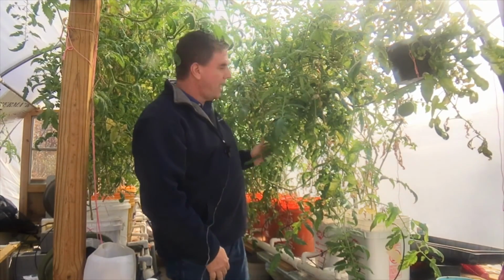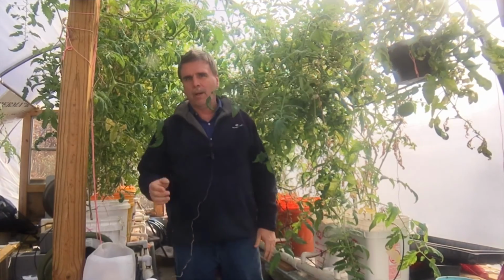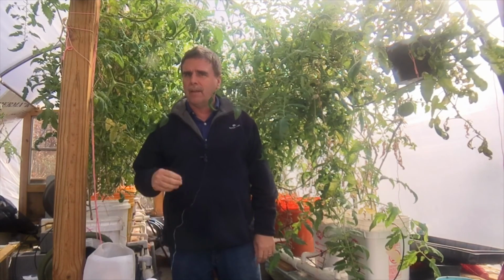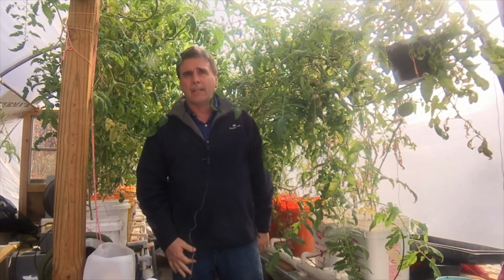They kind of got away from me, I'm gonna be honest with you. They went through a spell there where they were flowering and they were not setting tomatoes, and I kind of got frustrated with them and didn't take care of them like I should. I should have kept them tied up and trimmed down a little bit better. And then they just took off. I don't know what happened, but boy, they're setting tomatoes like crazy.